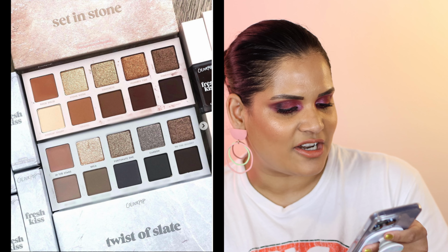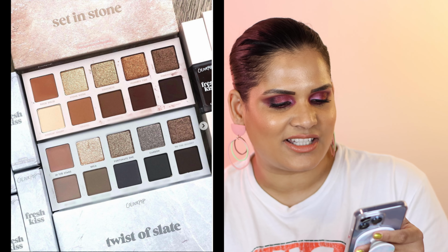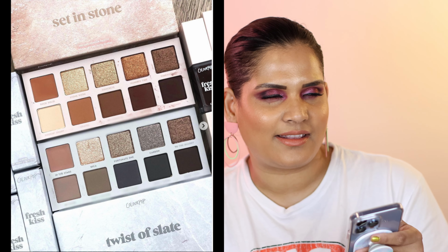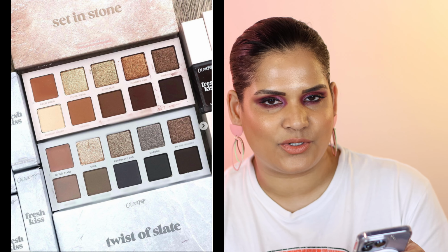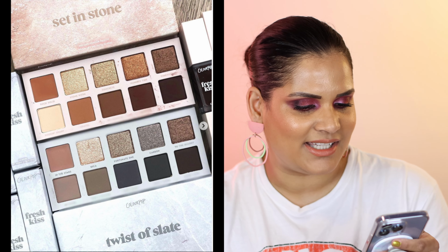We have this collection from Colourpop called the Stone Collection. I feel like this looks like palettes that they already have. One looks a bit like that Stone palette I got, and then the neutral one looks like every neutral palette they've done that's like brown tone. So I think it's an easy pass.